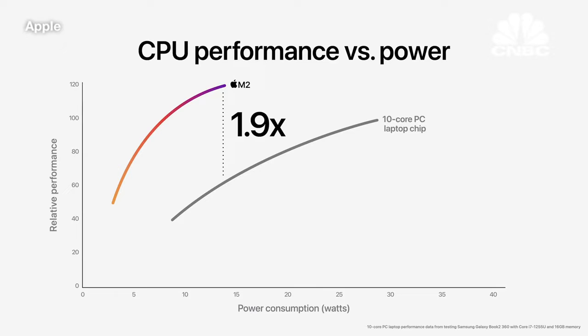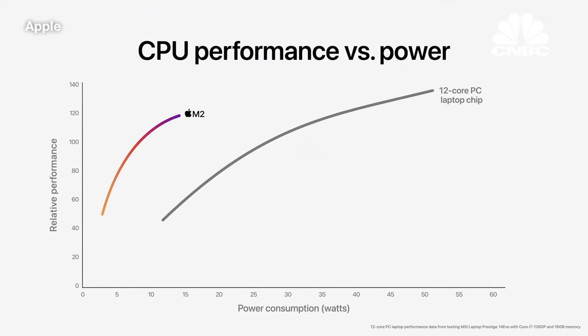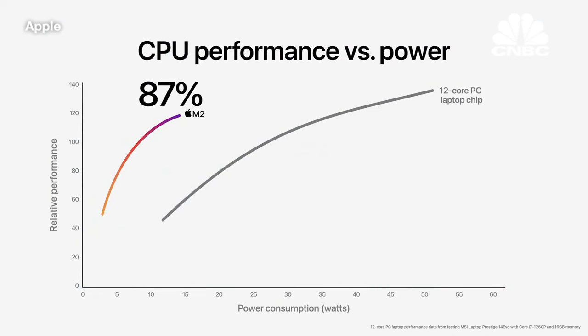the same power level. And M2 delivers the peak performance of the PC chip while using a quarter of the power. Now let's compare M2 to the latest 12-core PC laptop chip, which needs dramatically more power to deliver an increase in performance. So it's in a thicker, hotter, more noisy system with less battery life. M2 delivers nearly 90% of the peak performance of the 12-core chip while using just a quarter of the power. This is what we mean by the power-efficient performance of Apple Silicon.